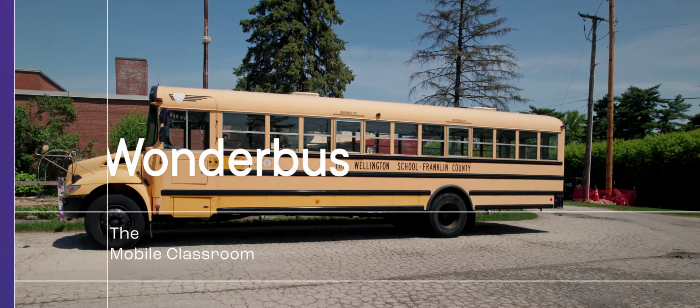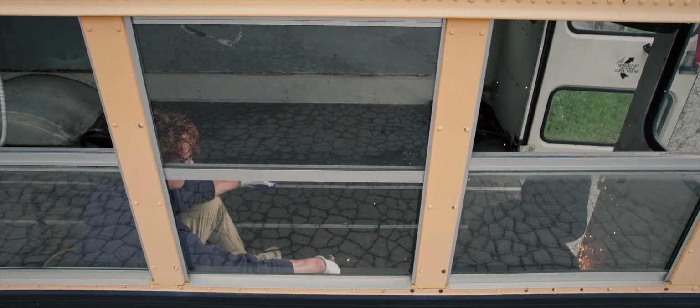Before I came to Wellington, I never would have thought I would be doing anything like this. So when I saw the mobile classroom was an option, I was super excited to try something different, and that's not something they really offer at other schools.